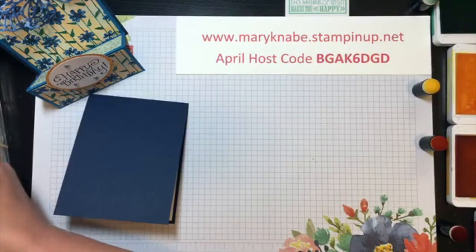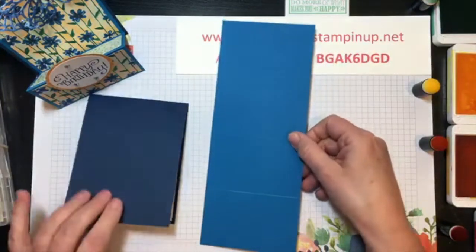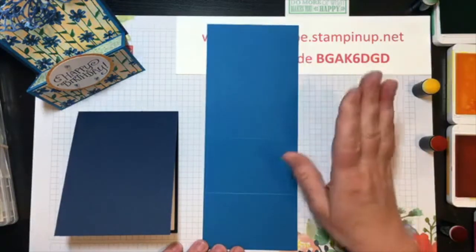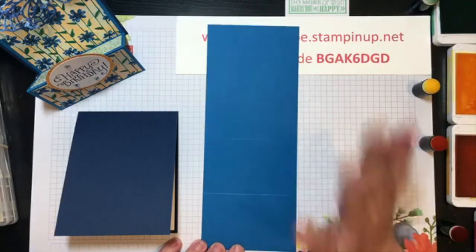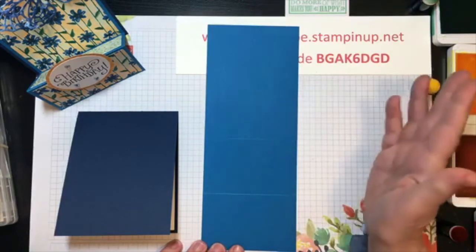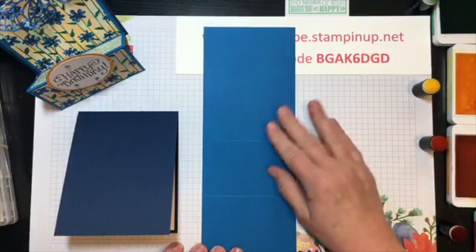Okay, next, I have a piece of Pacific Point. This has never really been one of my favorite colors, but it really works with this card. Still don't love it, but it works.